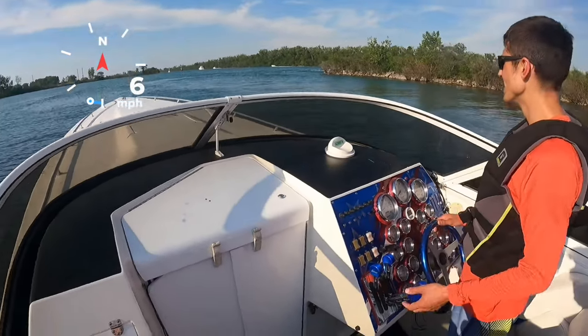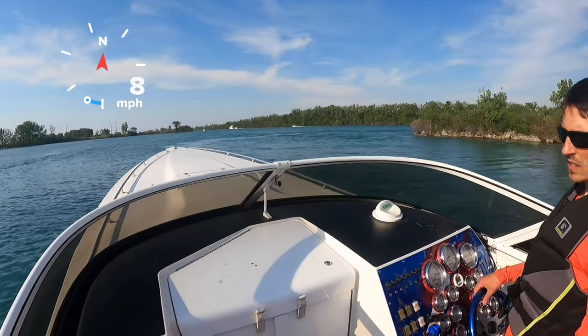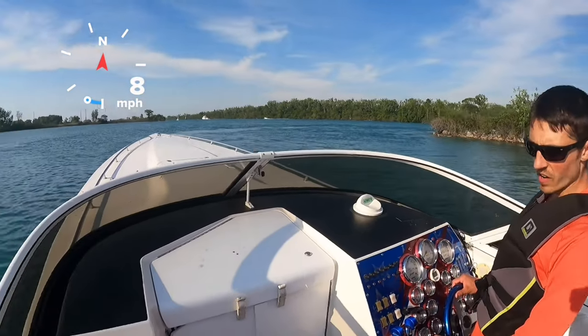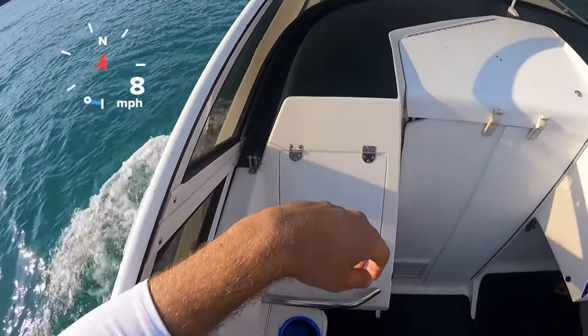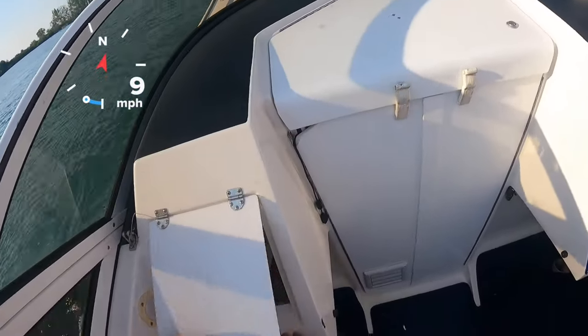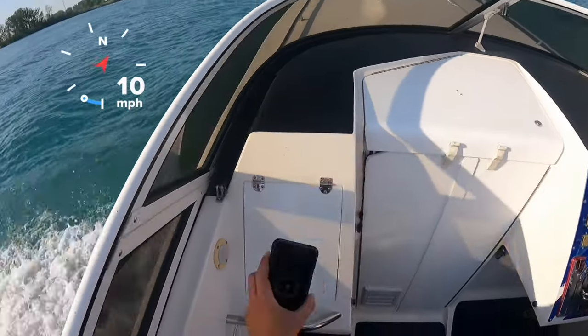Busy out there. Yeah, it's usually this side is busy, but the other side going out to Erie usually isn't that bad. Yeah. So we got the GPS app.